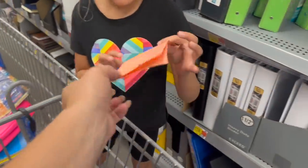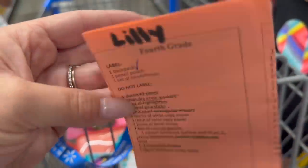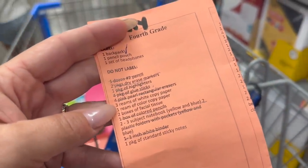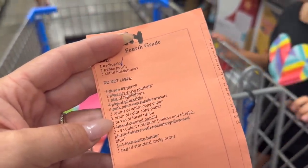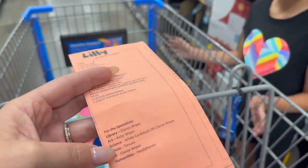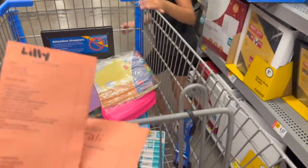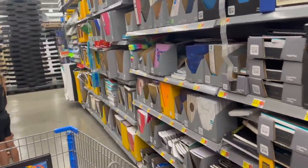Okay, let's see your list. What do we got? Backpack, pencil box, headphones. We gotta check our headphones when we get home. If not, I'll order them somewhere else. Okay, we need lots of copy paper. Color, I have that. Okay, we need tissues. I got sticky notes. Oh gosh, we gotta get cardstock, Clorox wipes, tissues. Okay, we'll go to the aisle. Okay, let's move on. Away from this line.